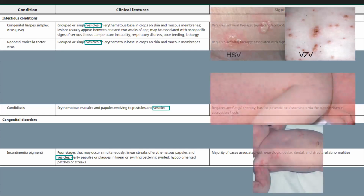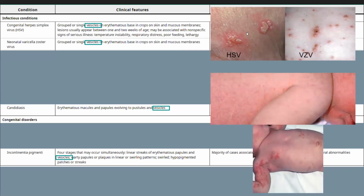What I did is I pulled in some pictures here. So HSV, which is what that image was, obviously we know that this is a big deal. We do not want to miss this, but likewise, we don't want to miss varicella zoster either. These would both be important things to consider. Again, with chickenpox or varicella, we definitely want to consider the age of the lesions, because typically they should be different ages more.